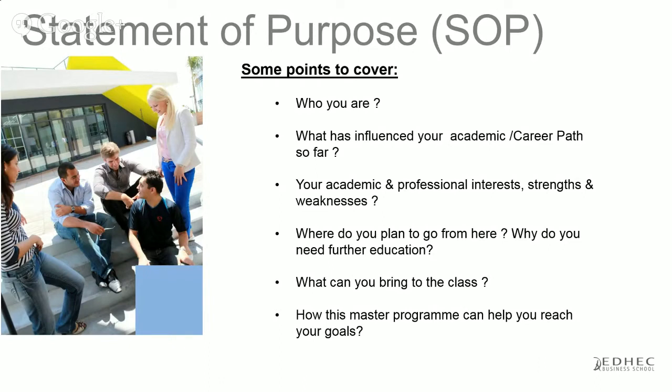So there are some points you need to consider in your SOP, which are highlighted in the presentation. But generally speaking, what I advise students is to think of the 5 W's. So who you are, where you want to be, how you want to be, this future person, and when. So really try to think about this.